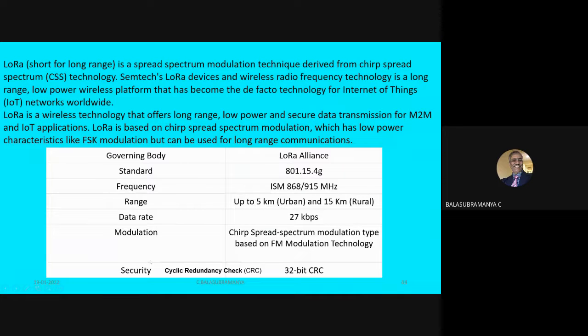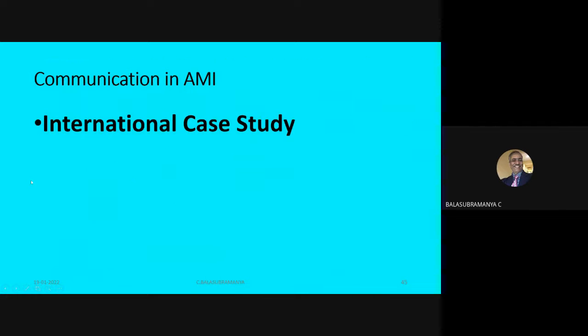Here, you can see I have made a small table to show who is the governing body and which is the standard. This is actually 802.15.4g. Spectrum, frequency ISM. ISM is industrial, scientific, medical, which doesn't need licensing, 868 to 915 megahertz. Range, data rate, modulation, and then you can see the security, 32-bit CRC. CRC is the cyclic redundancy check in the computational network mechanism. So this is what it is.